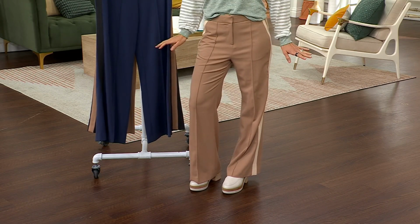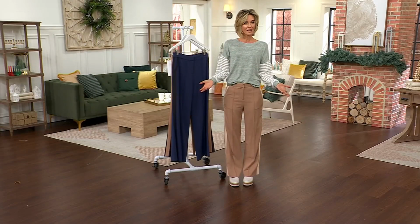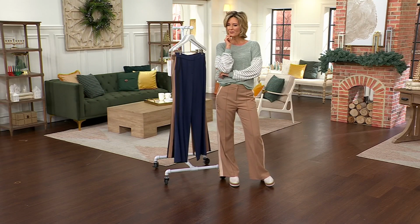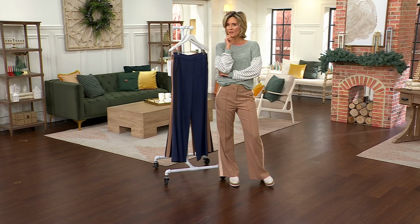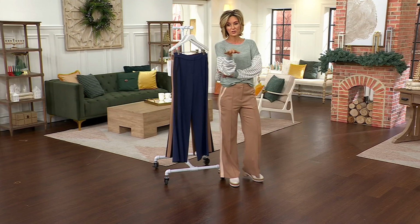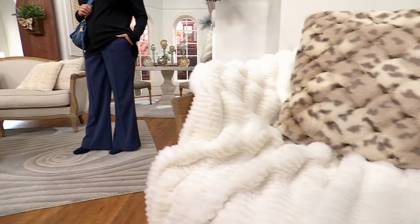Don't pass up this price. Even though it is a clearance and we're not getting any more back in stock, you still have that return policy, which, by the way, what's our return policy right now, Frank? Somebody tell me. It is 30 days right now. Okay, so 30-day love it or return it guarantee. That takes you until the end of January that you can return these if you don't love them. Free exchanges on colors and sizes. Still true to QVC sizing.